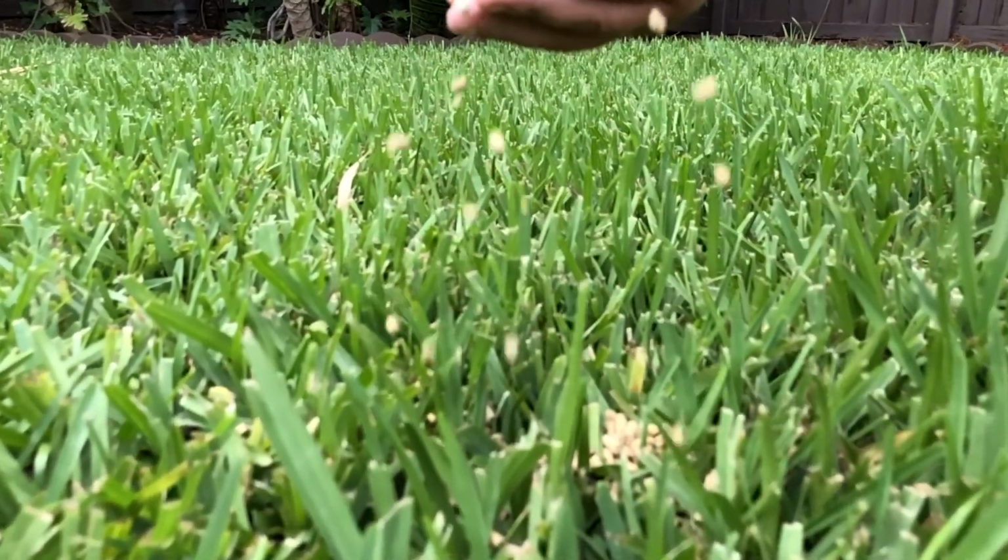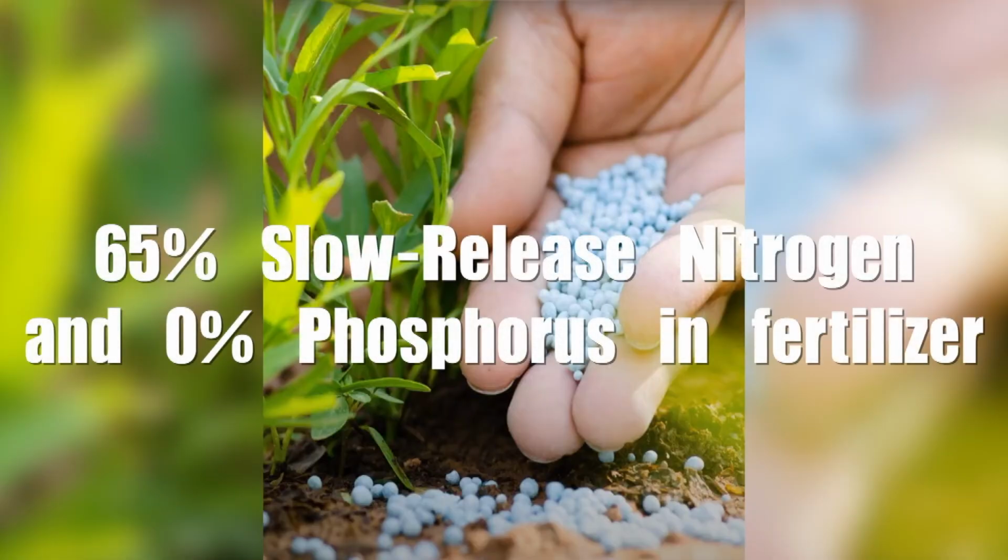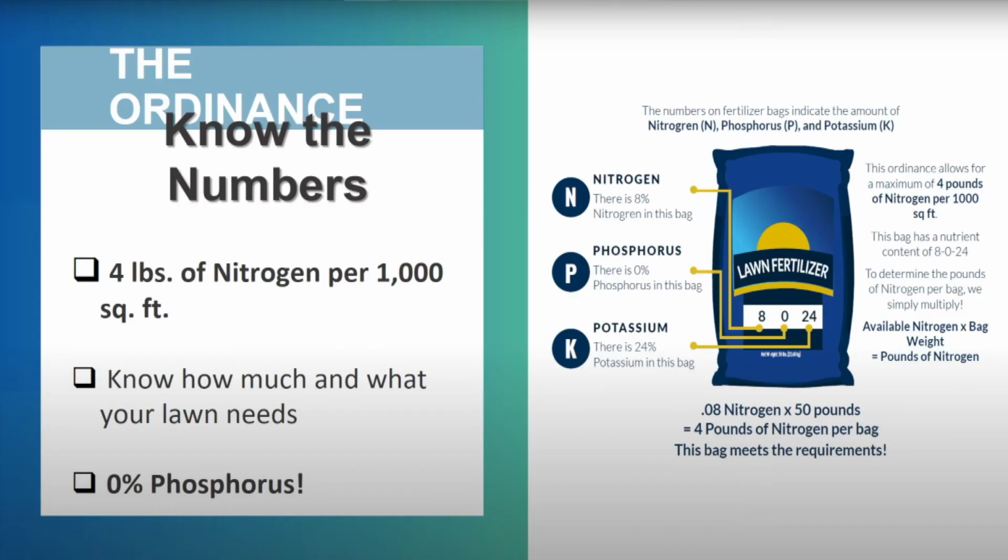When applying fertilizer outside of the blackout period, the fertilizer used must be composed of 65% slow-release nitrogen and 0% phosphorus. This will ensure that the fertilizer applied will be released over a longer period of time. The amount of nitrogen applied to your lawn is also key. Here's a clip that breaks down the numbers.